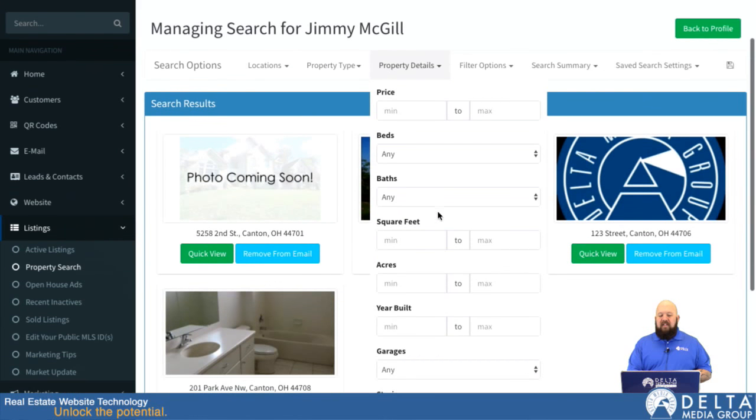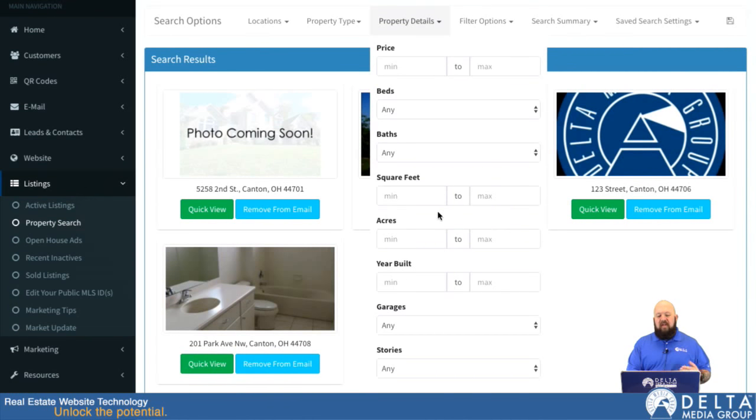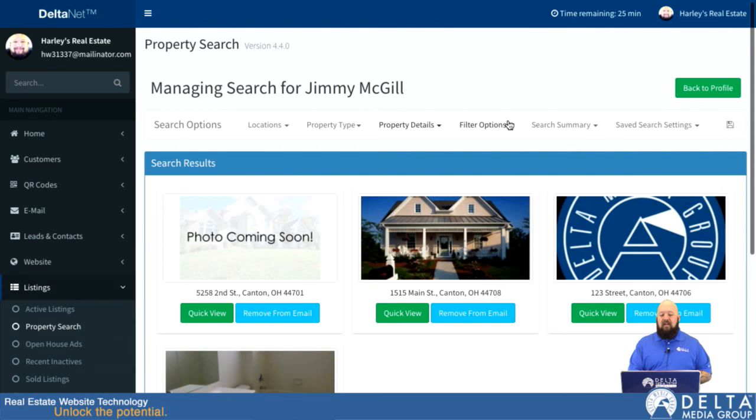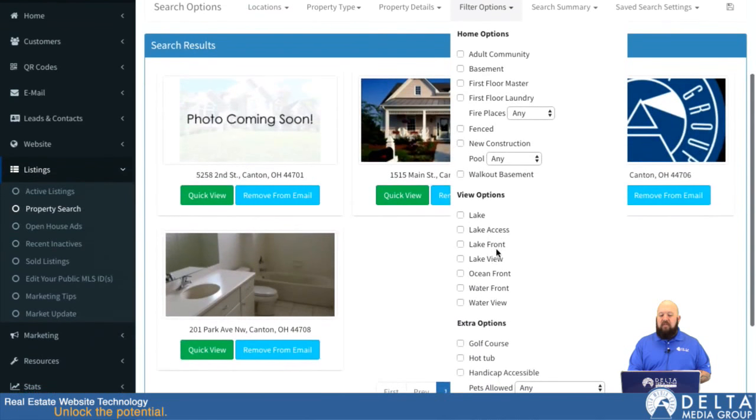I can go to property details. I get price, beds, baths, all the standard criteria there. Again, all stuff that's available on the public side. And then same goes for filter options. So these are all my home filters that also are available on the public side search.